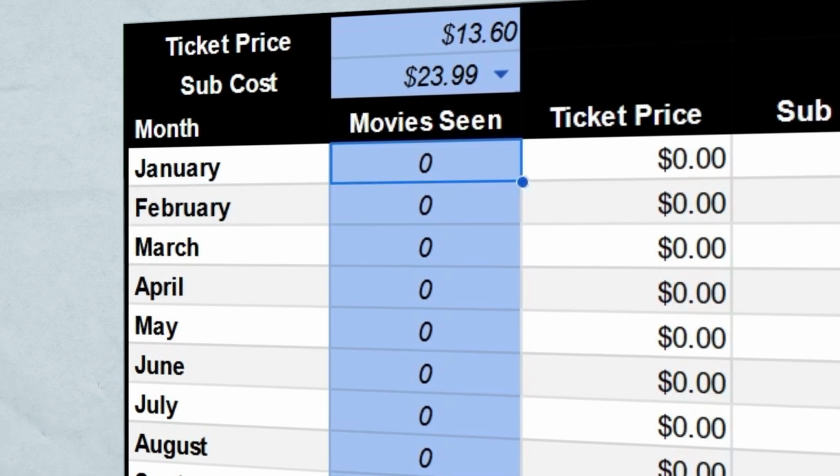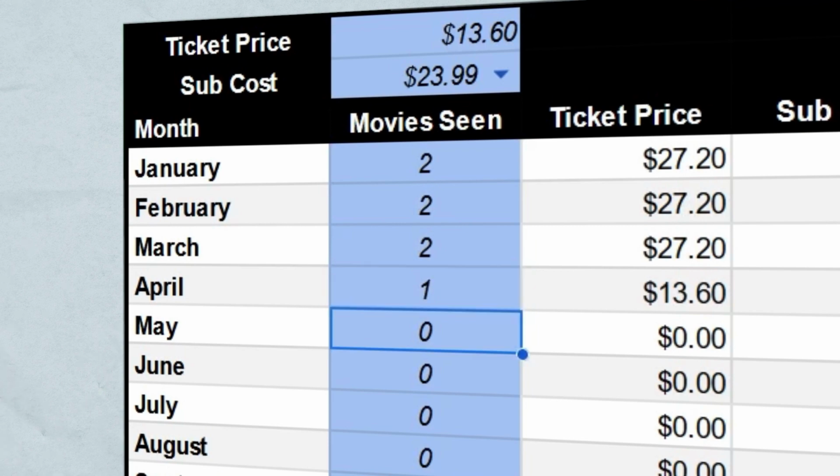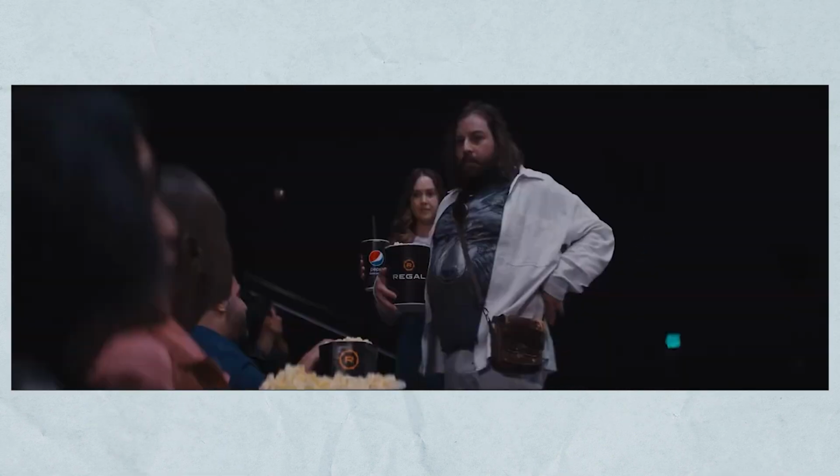Just to see how on track I was, I plugged in my own watches for this year so far into the spreadsheet, where I learned that apparently Regal doesn't email me for every ticket I buy, which is incredibly annoying. But I learned that actually I'm doing pretty good. I've seen 7 movies this year, so over the next 8 months, I really only need to see 10 more. That's pretty good, and I'll make it there when I see Spider-Verse 9 times, or 10 times. Thank you, Miles.